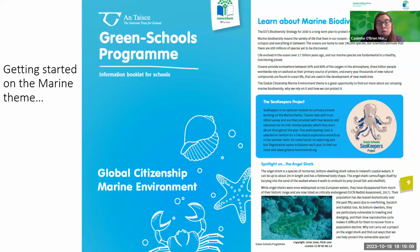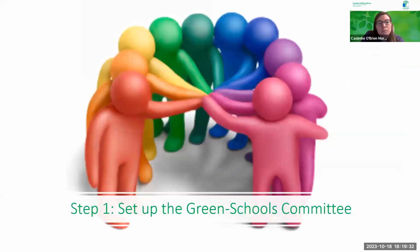The Marine Handbook is your real guide to the theme. All Year 1 schools should have gotten this in the post a few weeks ago. Year 2 schools should have gotten it when they started the theme, but we'll also send you a soft copy of this at the end of the presentation as well. So you can always refer back to the handbook, and it's very comprehensive and tells you everything really that you need to do to get your Marine flag.